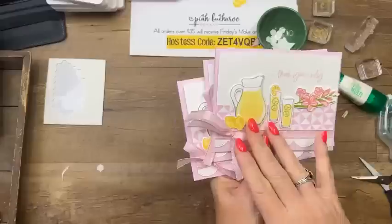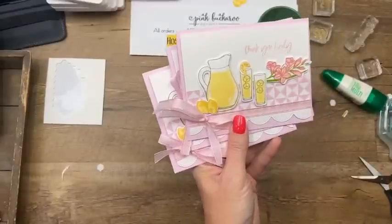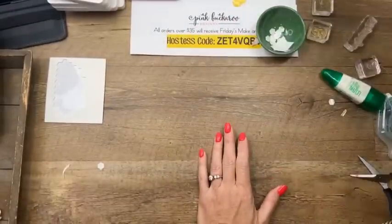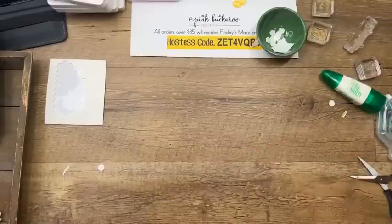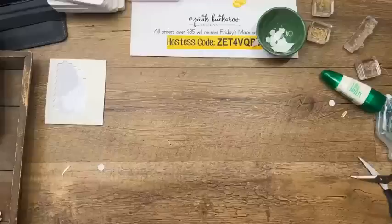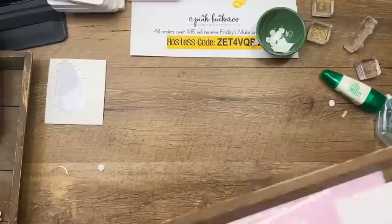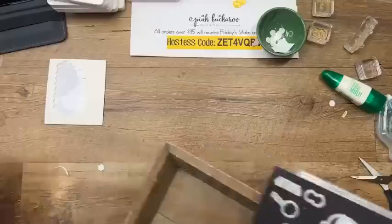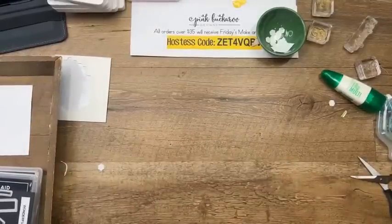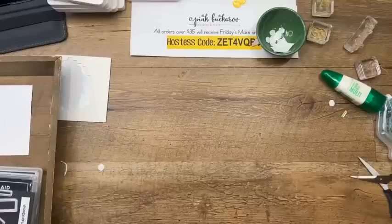And I'm only using the glasses and the pitcher on this one project. I love them, but I was trying to kind of stretch the stamp set and give you more options. And this time, we are going to use the other pitcher. There's another pitcher in the set.